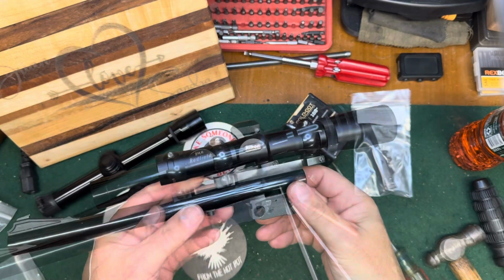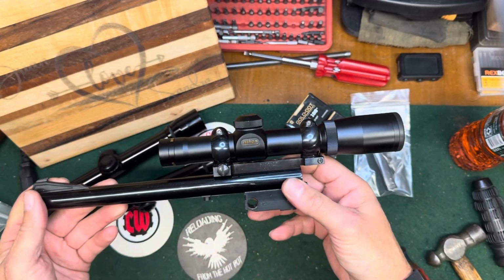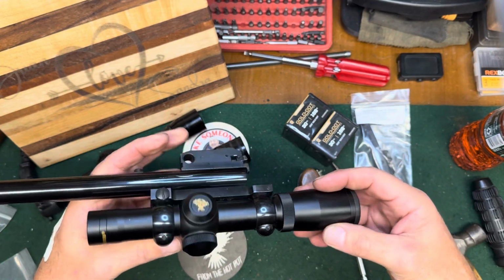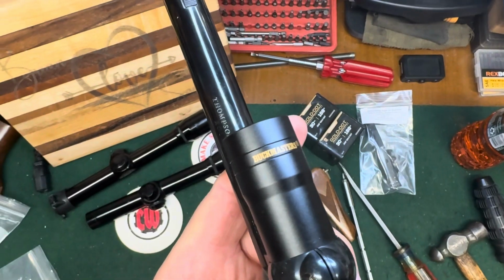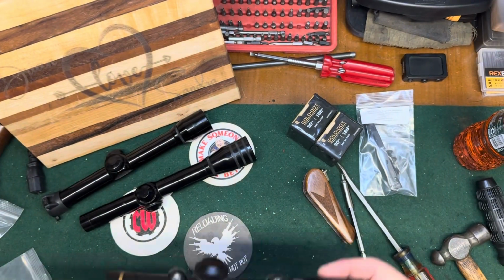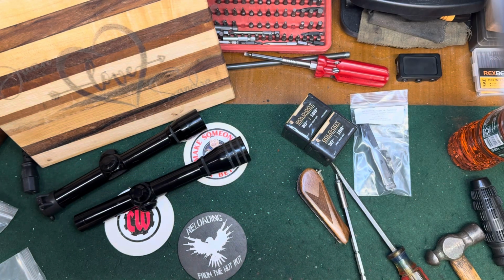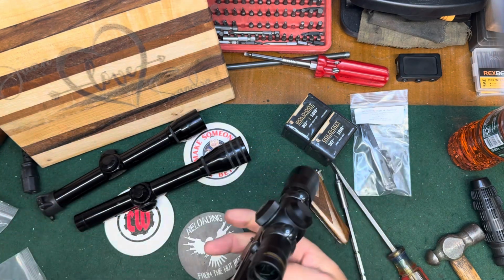All right, I'll pull it back. There we go. That's much better. I would prefer the other scope, it's an older barrel, older scope, but this is a really nice Nikon. It's a Buckmaster's version. But it's a good one, and it's been a solid scope. It's actually been living on a 12 gauge, so it's going to be a welcome addition over here.